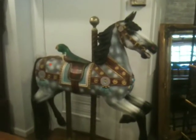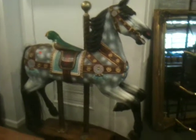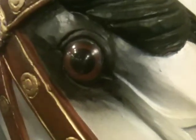But here's a great antique carousel horse, a Denzel, they tell me. It's been repainted somewhat. Good restoration on that. But just look at the fabulous mounting on this. We'll look at some of the detail on this. Look at the glass eye. Wow. Just a fabulously carved piece.